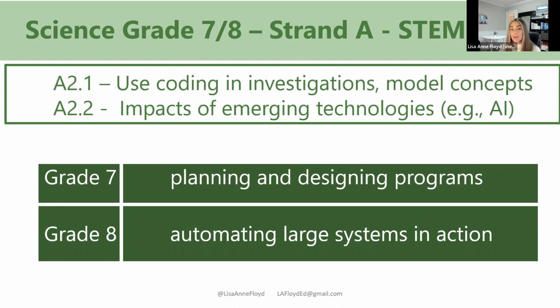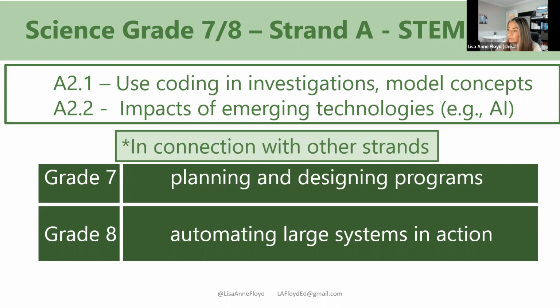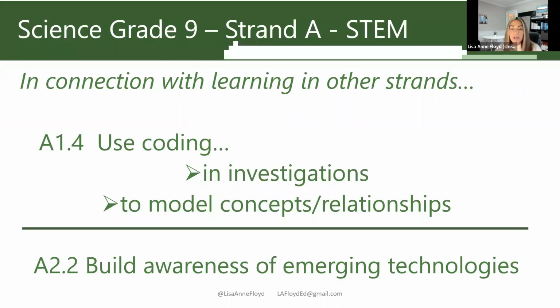So anytime you can automate the collection of data and then make a decision based on that information through coding without human intervention, that's automation. And of course, you're supposed to connect with other strands, which we talked about.